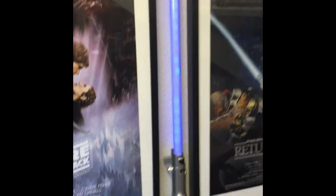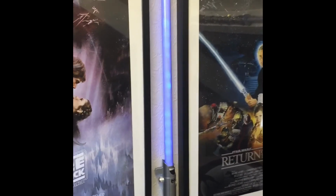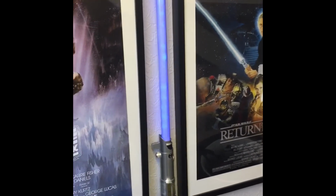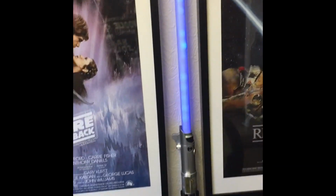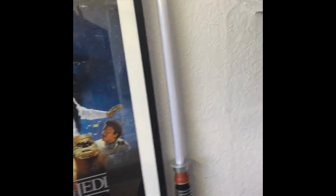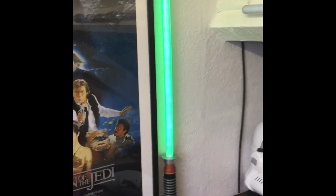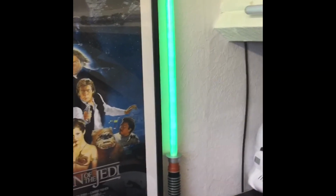That is Anakin's. I know it's supposed to be trademarked now as Rey, but it is Anakin's. He made it. It's his. So that is Anakin's lightsaber. And then we've got my favourite lightsaber, Luke's lightsaber, the green. I won this one on eBay for £22, which is a steal because this one goes for about £100 online.